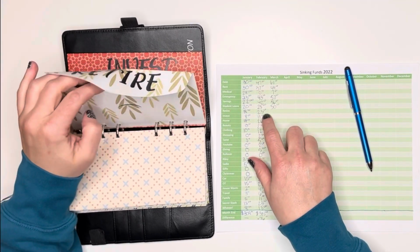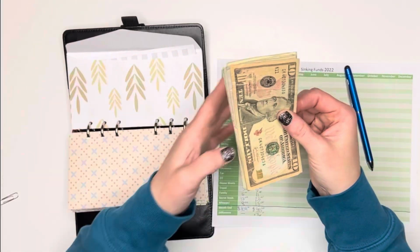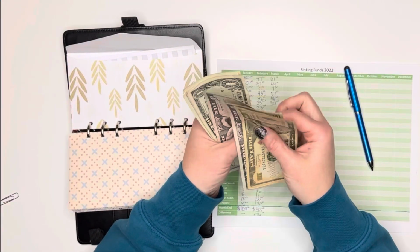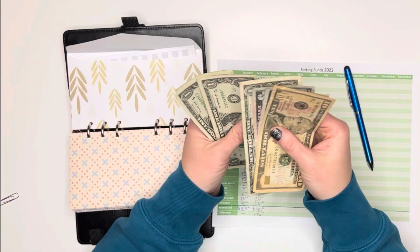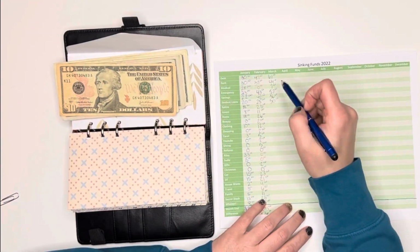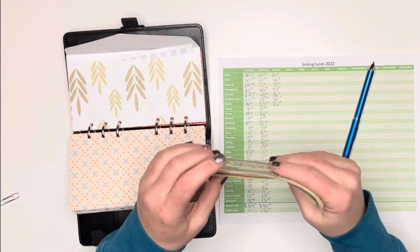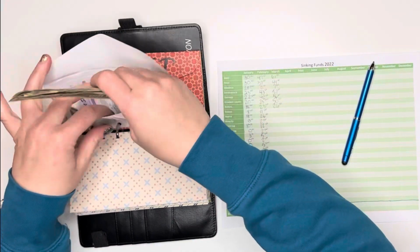Retire, we ended February with $23. And now we have 10, 15, 20, 21, 22, 23, 24, 25, and 26, which I'm not surprised because I really put that one on the back burner last month, but that is $3.